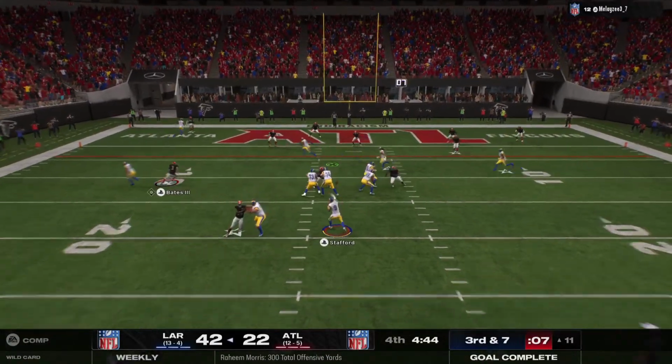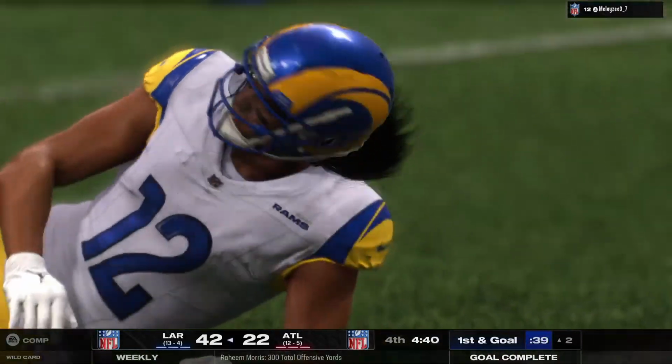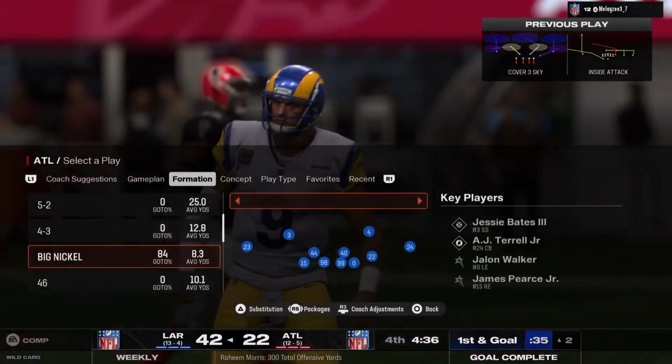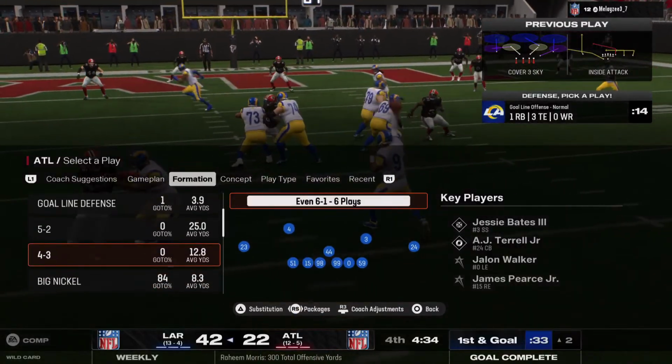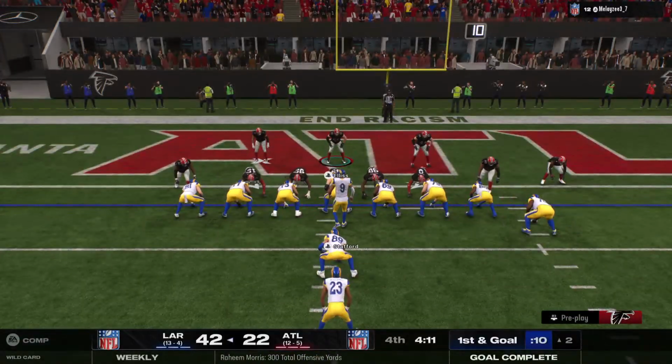Back to throw here, Stafford. Has it in close. They touch him down as he finds enough to pick up the first. Move the chains! Gotta move them chains! Build momentum and keep that defense on its heels. Going jumbo set on this 1st and goal.